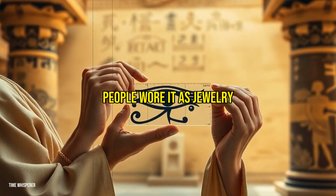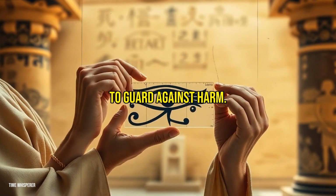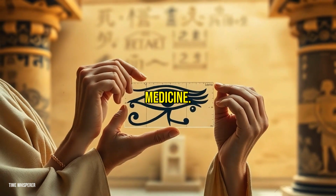People wore it as jewelry or placed it in their homes, trusting in its power to guard against harm. But its significance didn't stop there. The Eye of Horus also played a crucial role in medicine.